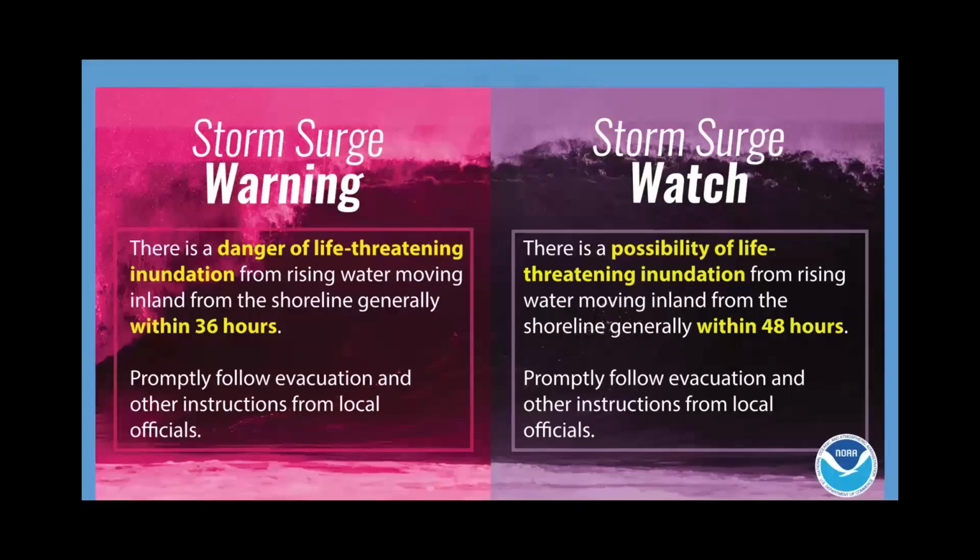So that's the main takeaway: 48 hours you could see the possibility of life-threatening inundation, while the warning is 36 hours. And again, the term is a danger of life-threatening inundation, not just a little bit of rising water, but the danger of life-threatening inundation, where roads would be impassable, and water into homes, and major issues with storm surge. Next slide, Josh.